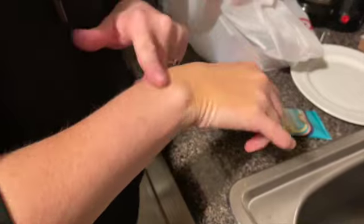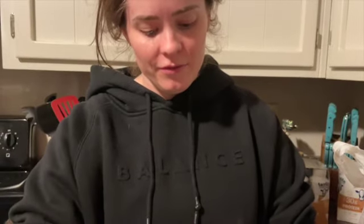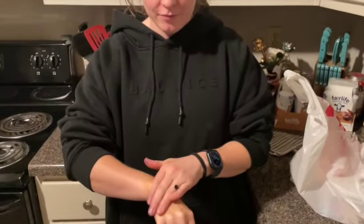So Amber, what did you do? Oh no. It literally turned you orange. Did we learn our lesson? Let me rub it in. It probably has to sit too. Okay, in the summer it'd be pretty. It's probably gonna be pretty. Yeah, because it's for all over your body.